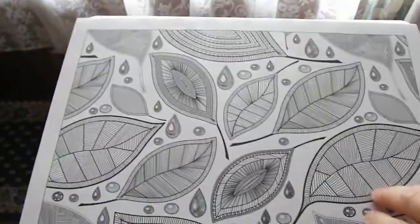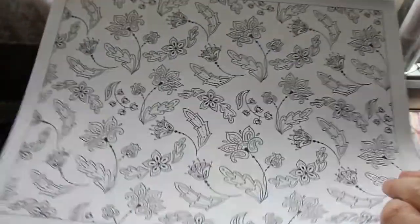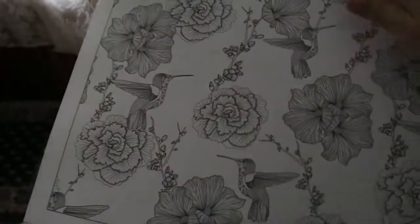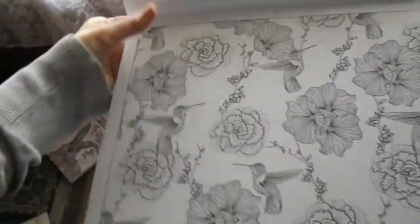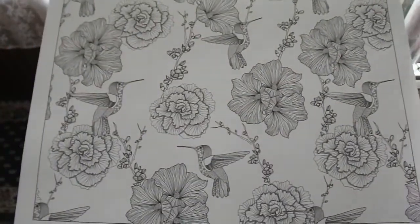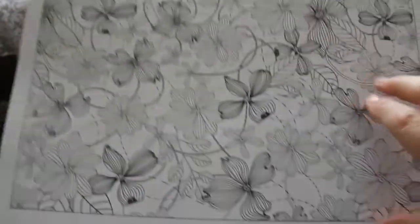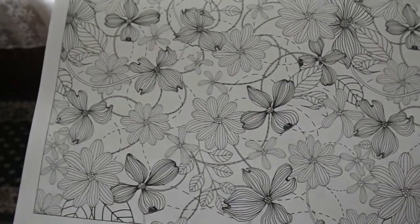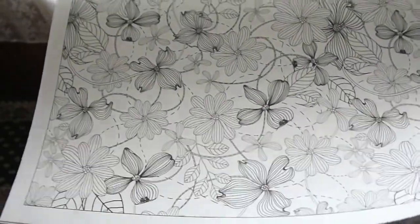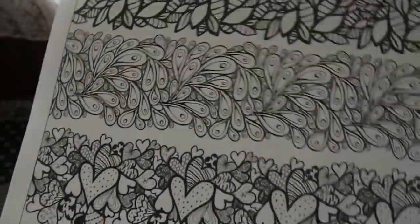So as you can see, they're quite large. Some of them are quite large. And I think this is the only page inside that actually has the little birds and stuff. And that is so pretty. It's really cute. And if you like plants and flowers and all the other stuff like that, then you'll probably like everything else. So, a couple of pages over.